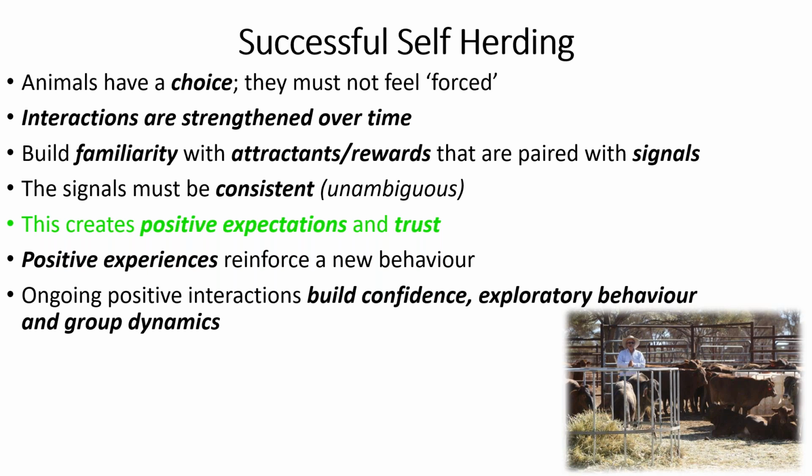And so then the consistent signal means a certain predictable thing for the animal, which builds their positive expectations, a real reason for them to go and visit your signal, and the trust that it's worth the effort. So those positive experiences reinforce a new behaviour. It doesn't have to be a strong positive reinforcement every time, but just enough to keep it going.